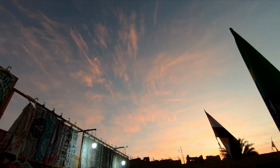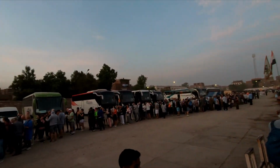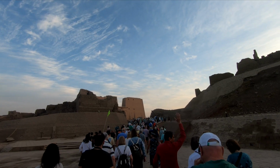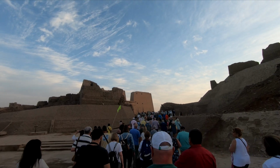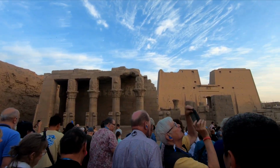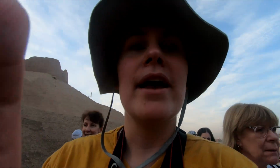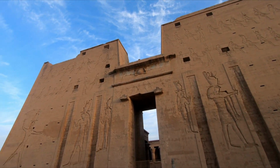Another early morning as we made our way to Edfu Temple, getting there about 5:45 before the sun even rose, and standing in line for quite a while. Look how crazy this line is. People everywhere. At the top of the arcade, you can see pictures of Horus smiting his enemies.